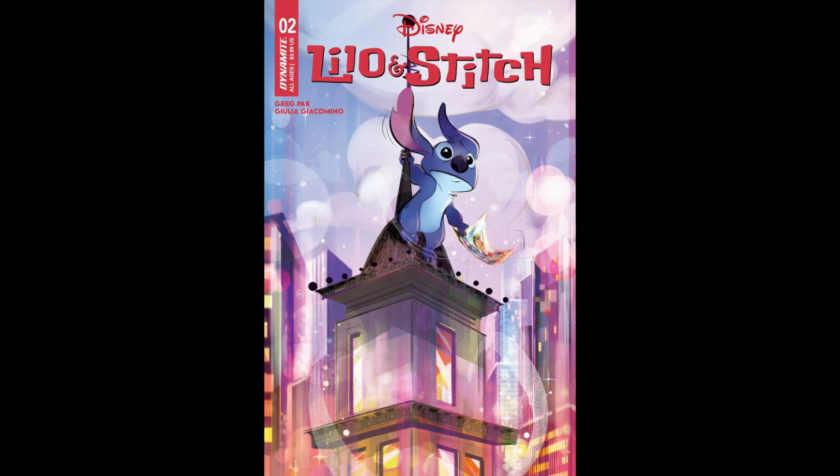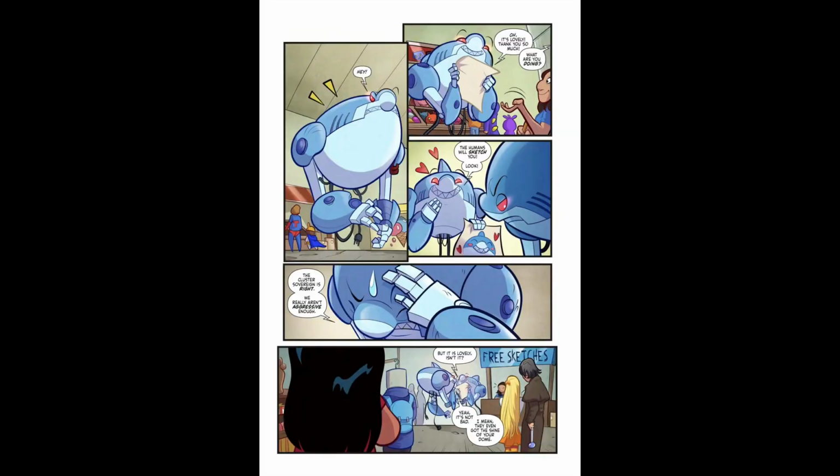Next up, we have Lilo and Stitch number 2, written by Greg Pak, with artwork by Giuliana Giacomino. So Stitch was kidnapped by these robots, and they want to create more Experiment 626. Stitch escapes, and they're in New York, and they end up at the New York Toy Fair. And so he stumbles on this guy Mike, who made these pandas, but they're all messed up, but they kind of look like Stitch.